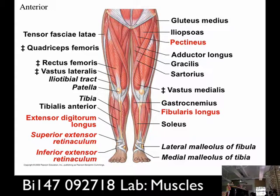Yeah. So no, they would sit like this and so that's why they call this the Sartorius. It's the muscle that helps bring your leg up. Okay, you get that? Gracilis. Does anyone recognize that word? Graceful or gracile. Gracile means graceful.